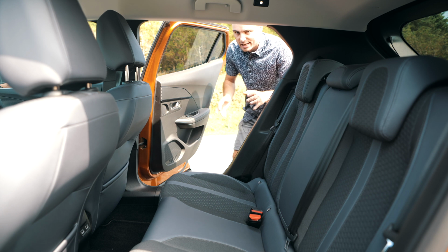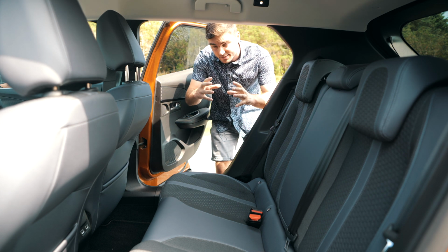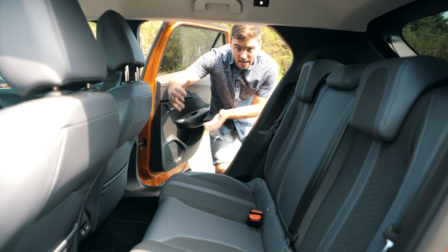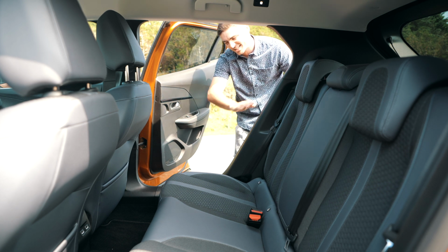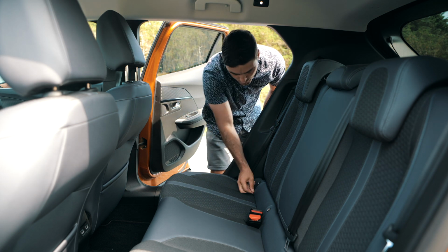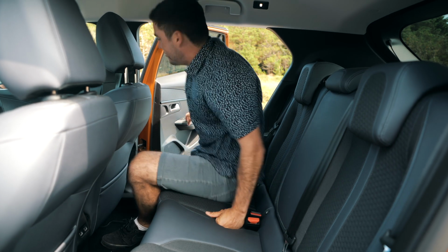Rear space and practicality. Let's begin with those really small rear passengers. Babies, if you will. So their little chair thing, the baby seat, it will go in pretty easily because the door opens nice and wide. However, this does kind of slope across, making it a little bit tighter. But the ISOFIX points are super easily accessible right there. It's nice and it's on a zip, which I'm a big fan of.